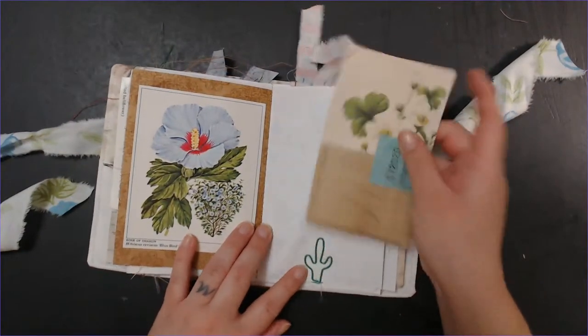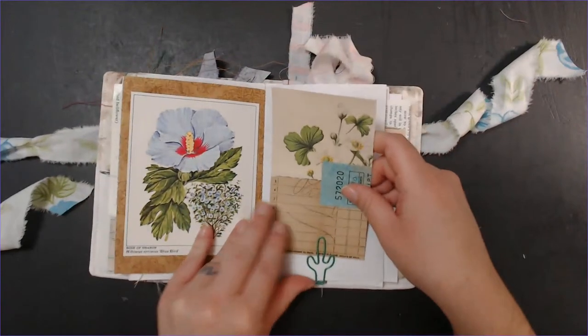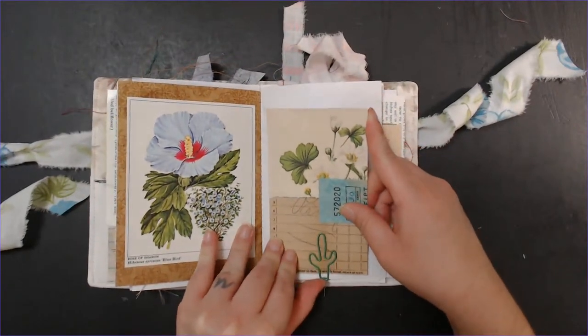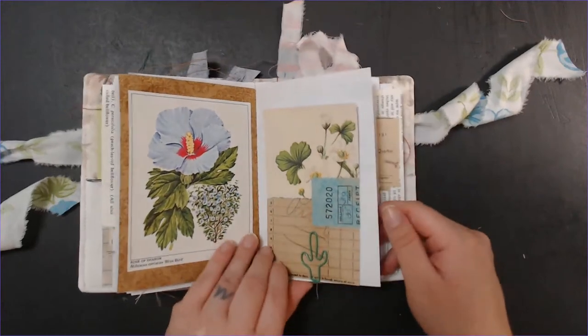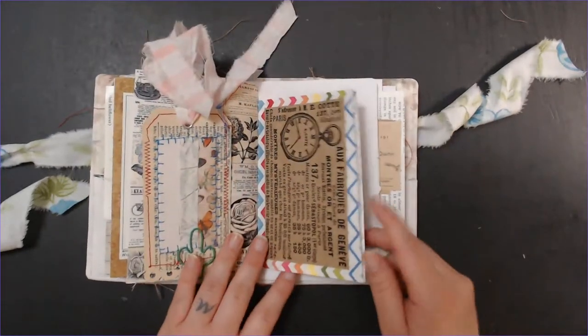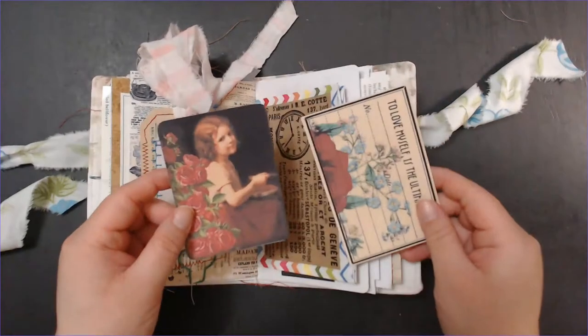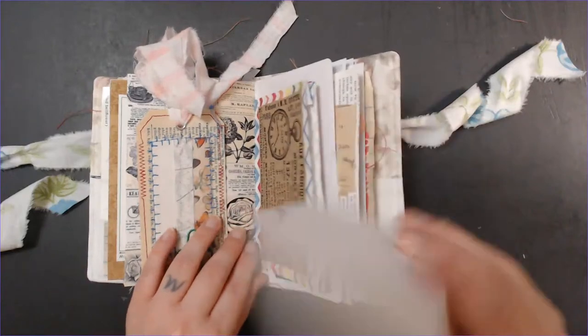And this is one of the original journal cards that I made. I did scan these; they're available as a printable. But here, you get the original and you get this awesome tag. Each one of the journals has one of these tags. So journal cards here for you to write on.